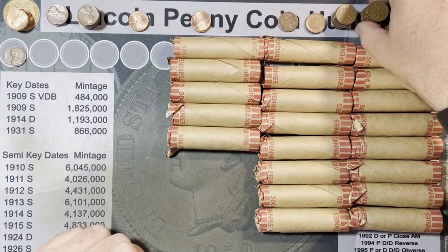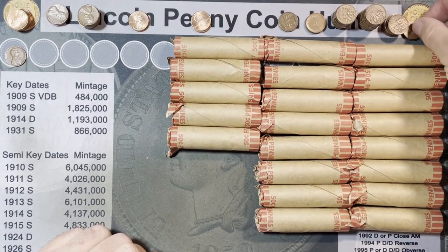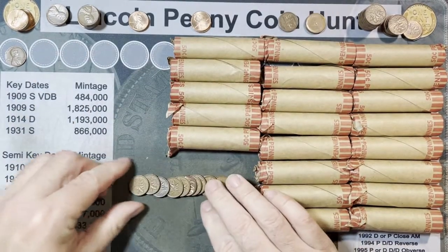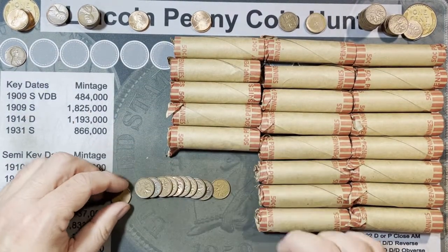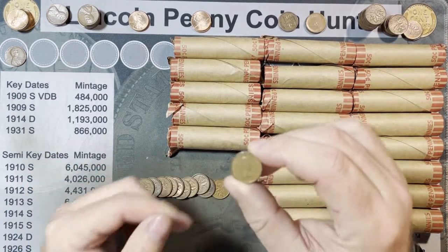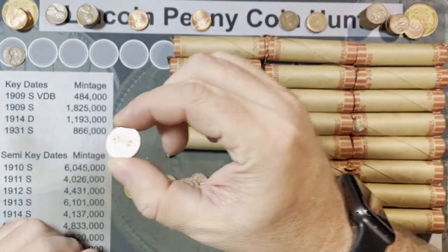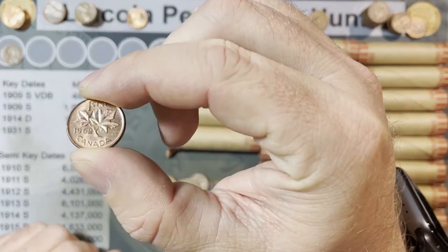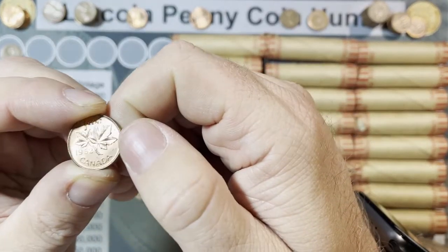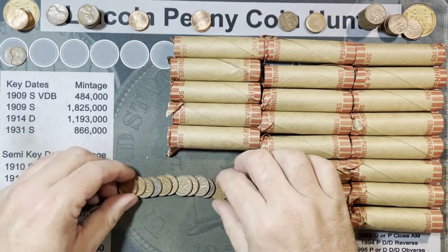But the highlight was the wheat pennies. So we ended up with 37 wheat pennies. All 37 of them were copper. And the amazing thing is, of the 37, 11 of them were young heads. I think that's the most young heads I've ever pulled out of a box. So, I mean, very nice. And this one from 1962 is, man, that is BU to the T. And that is a beautiful 1962 young head. I love it. So 11 young heads.